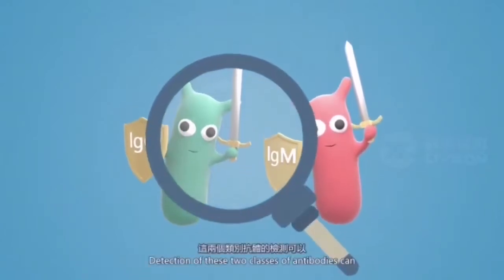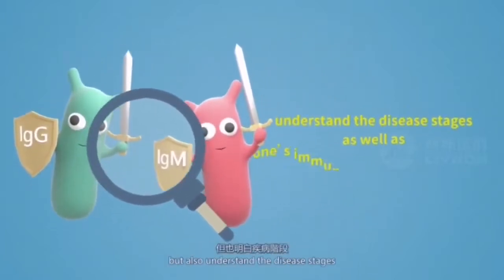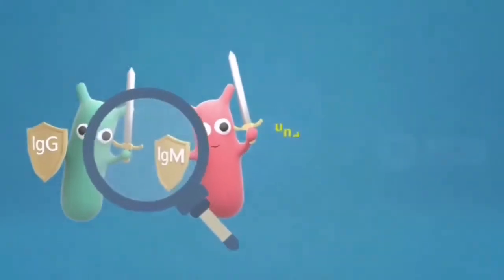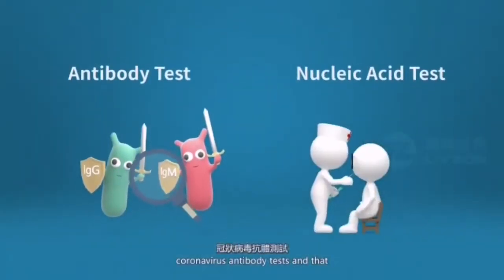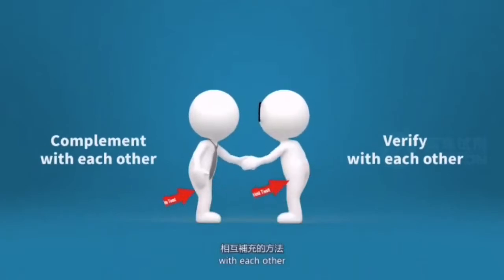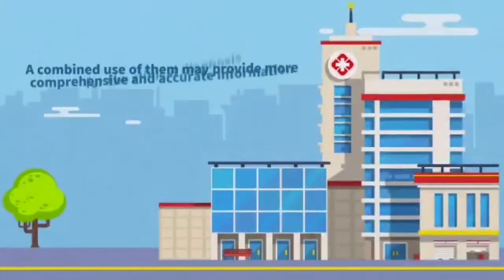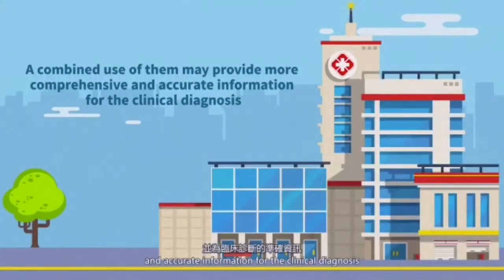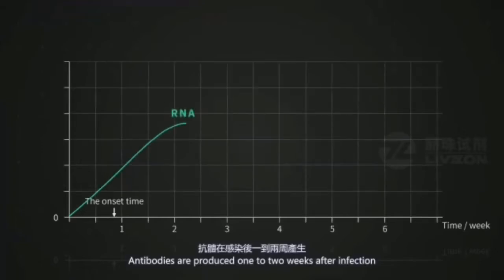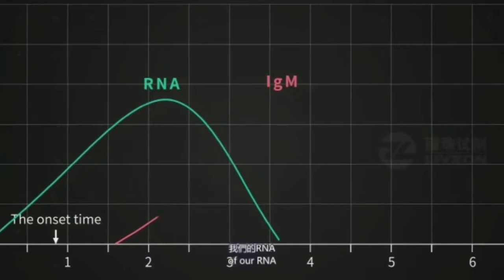Detection of these two classes of antibodies can not only help to diagnose COVID-19, but also understand the disease stages as well as one's immunity status to coronavirus. Antibody test and NAT are different methods which can verify and complement each other. A combined use of them may provide more comprehensive and accurate information for the clinical diagnosis. Antibodies are produced 1 to 2 weeks after infection, so the appearance of antibodies is later than that of RNA.